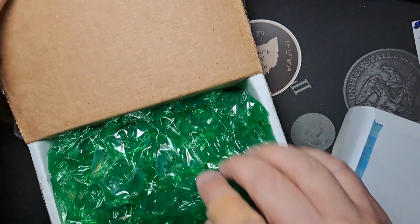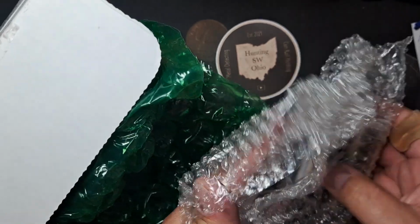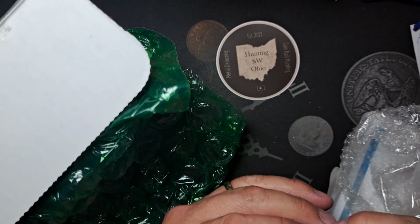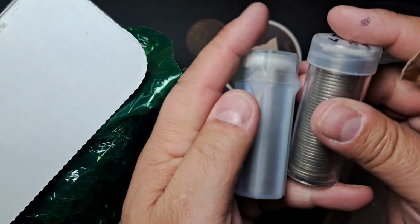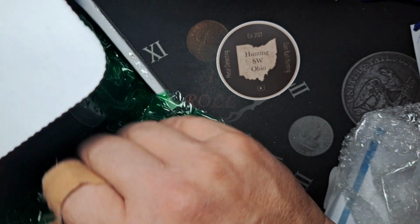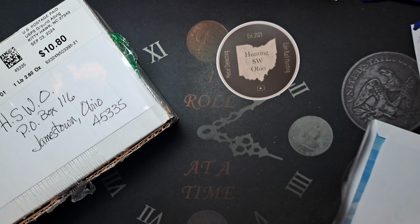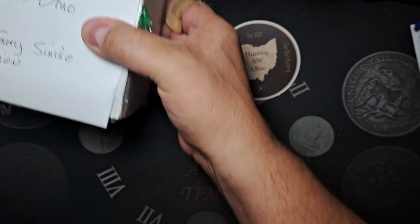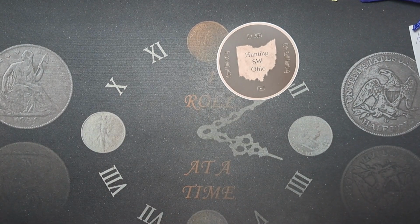Huge thank you to Jim Thompson right there. We're going to have two full rolls of V-nickels going into the auction. So thank you very much. 40 V, 5 cents, two full rolls. So huge thank you to Jim Thompson for those. I appreciate it very much, sir. Very, very generous of you to do that. And that should be a great item in the auction. Thank you so much. All right, next up, we're going to do this big one.